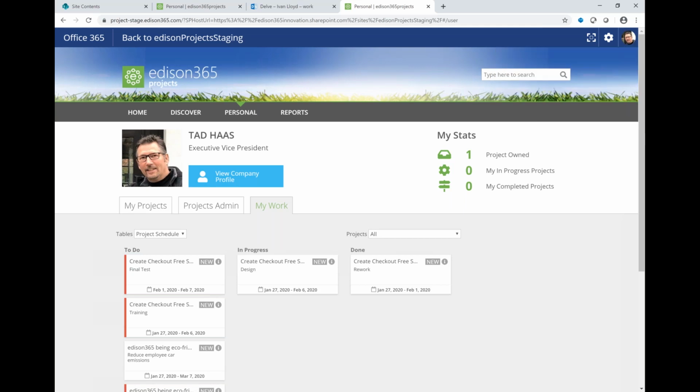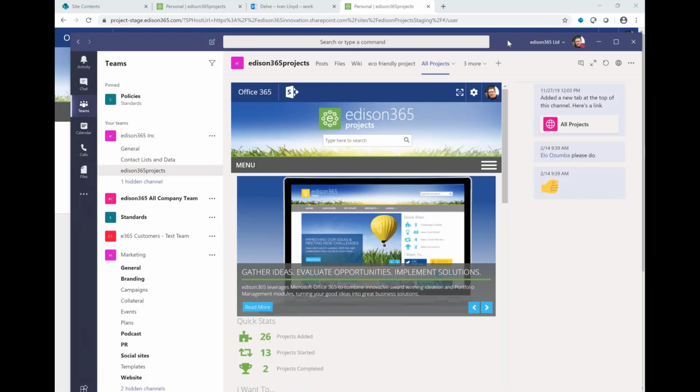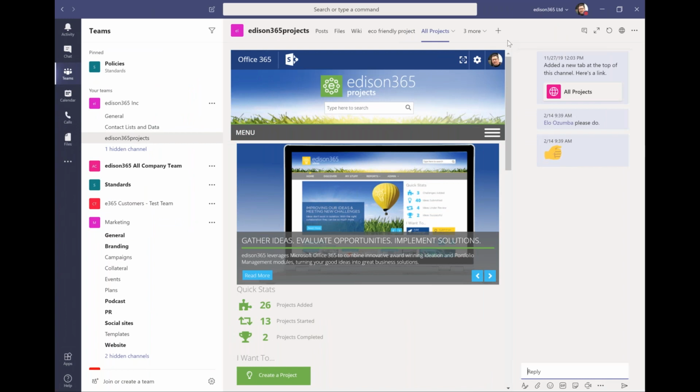But often as your organizations today are rolling out Office 365, you're probably using Microsoft Teams. And one of the cool things about Edison 365 projects is it works just as well inside of Microsoft Teams as it does inside of any traditional browser. So now we can collaborate on our projects, and I can call out Aman because she's engaged with me on this project. And hey, check this out. We can do all the different things that we do to collaborate directly inside of Teams as well.